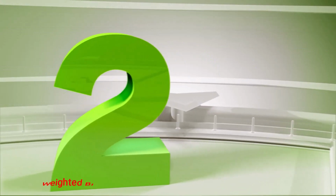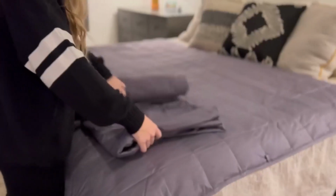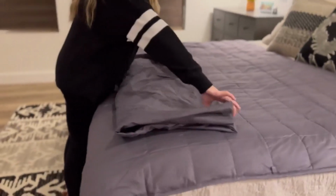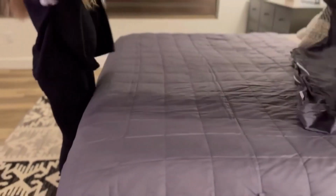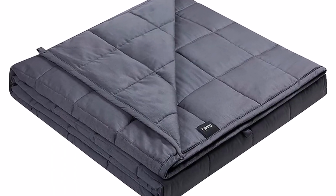Number 2. Sonly Weighted Blanket. With its high breathability, soft material, and premium glass beads, the Sonly Weighted Blanket creates a unique, comforting hug-like feeling that helps relax your body.